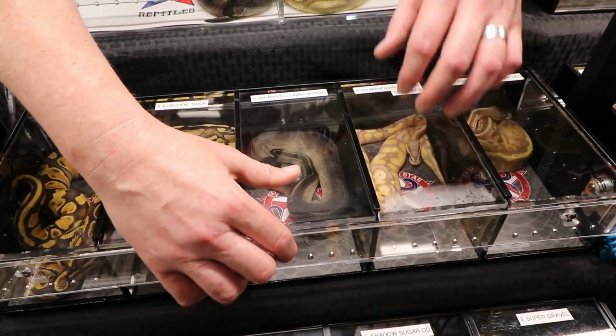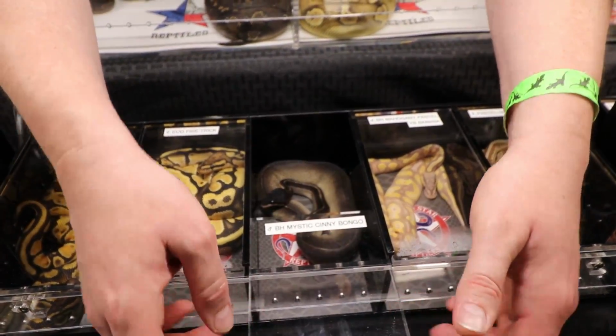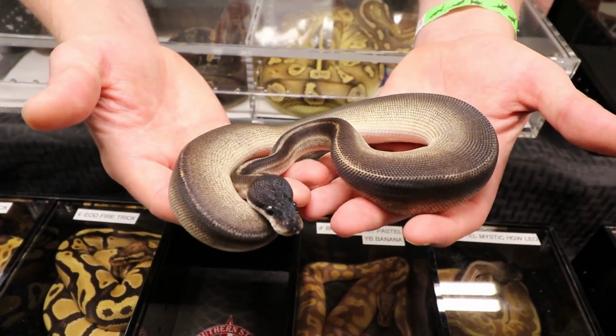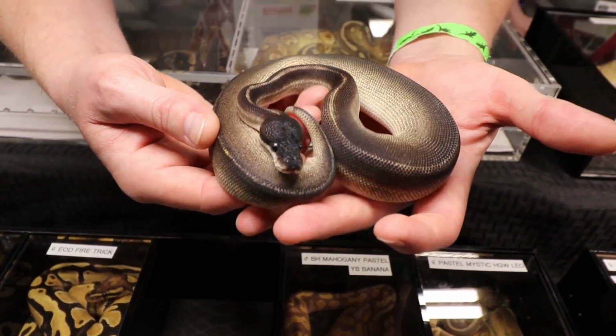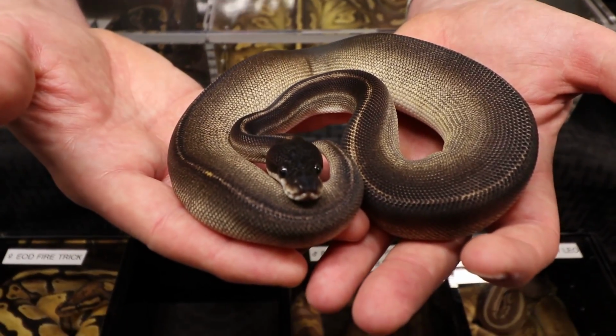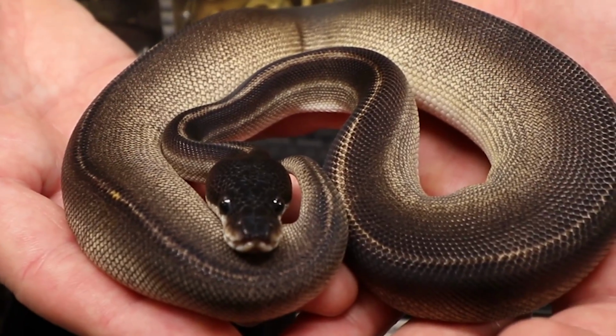So next we'll do this guy here. This has been everybody's favorite here at the show. It's the Blackhead Mystic Cinnamon Bongo. Dude, that thing is clean, man. So we put a couple snakes together. I've never seen the pairing, never seen the combo. Figured we'd see what it turned out like.